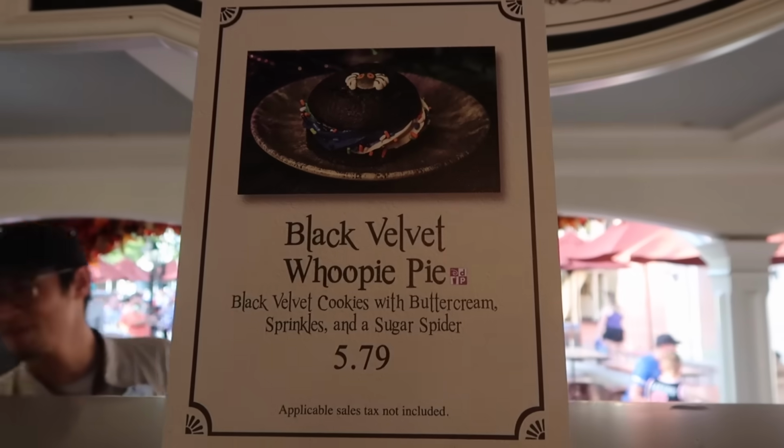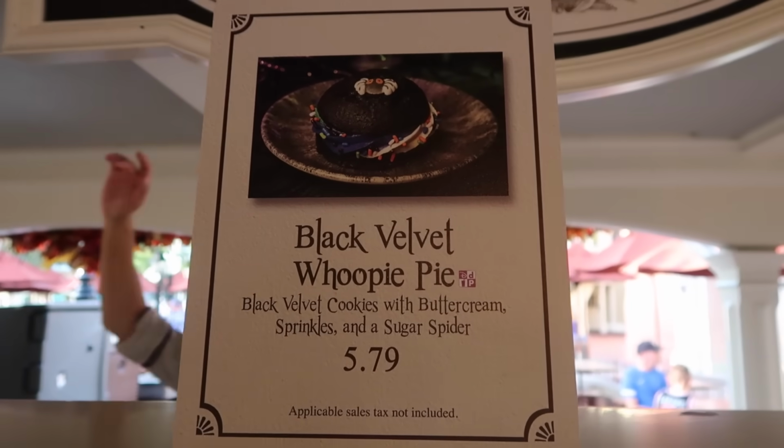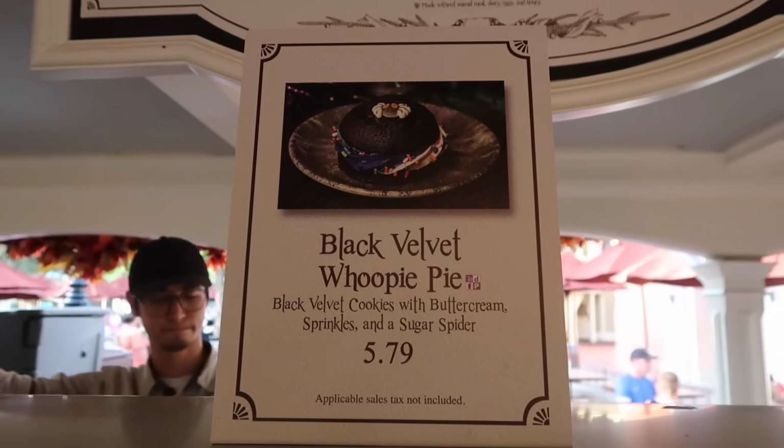We picked up the black velvet whoopie pie. It's black velvet cookies with buttercream sprinkles and a sugar spider. It is very cute. I like it. It looks like the cake is gonna be very, very moist. I've never heard of black velvet. I've only heard of red velvet before. So what is black velvet? We're about to find out. Let's give it a go.